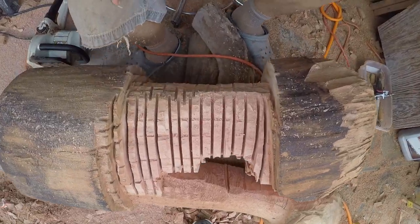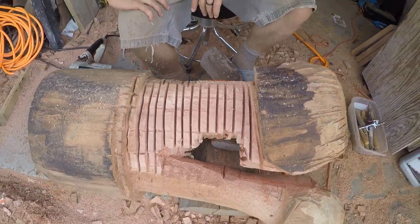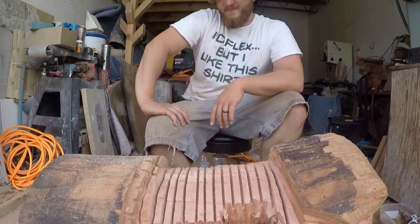The stem is just getting thinner and thinner. I love it. Whew, it's coming in. It's going to look amazing, dude. Tired for the day, but you never want to stop.